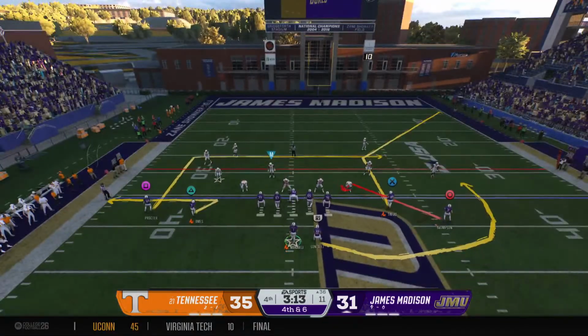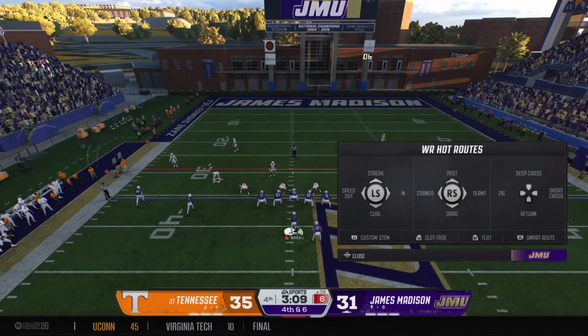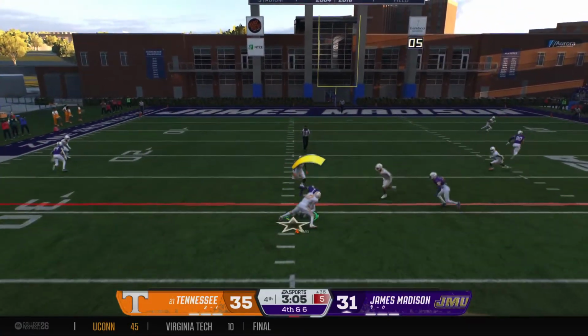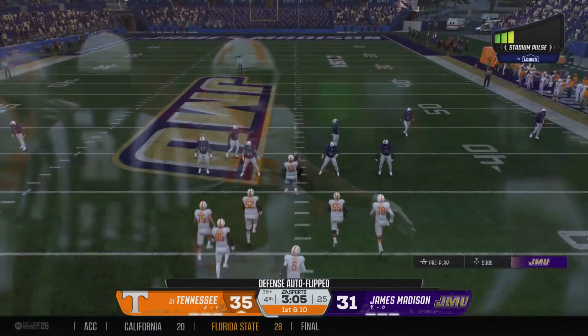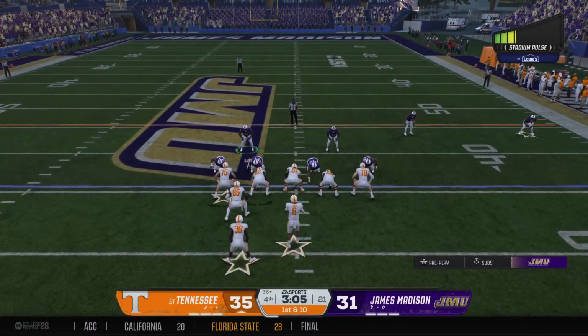It's a one-score game late, and they've got to go for it on fourth down. He'll try to throw and pick up the first down. It's dropped, and oh, what a tough way to end this drive. Desperately wanted to convert on fourth down, but couldn't do it.